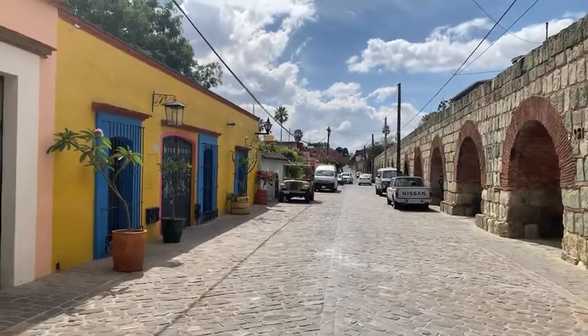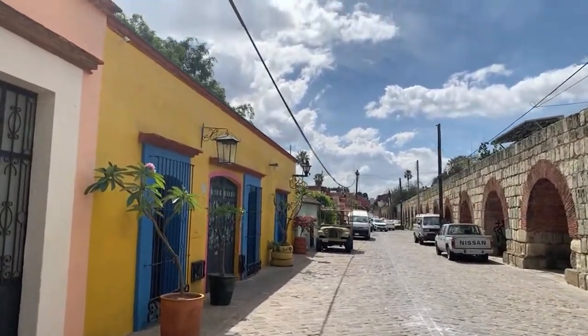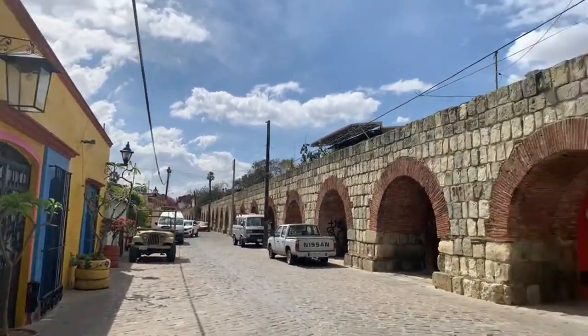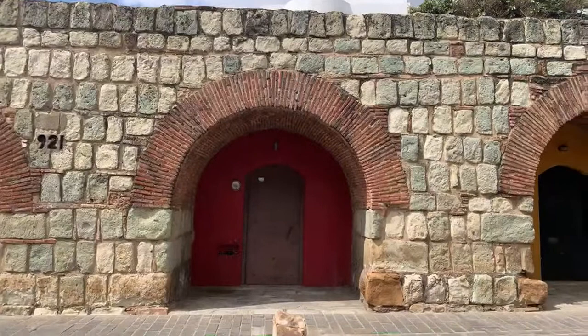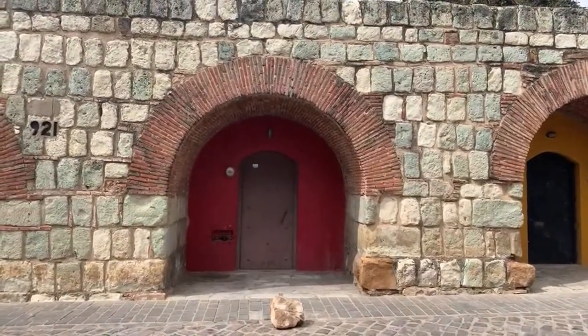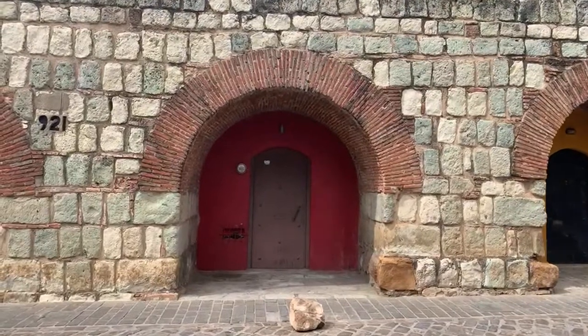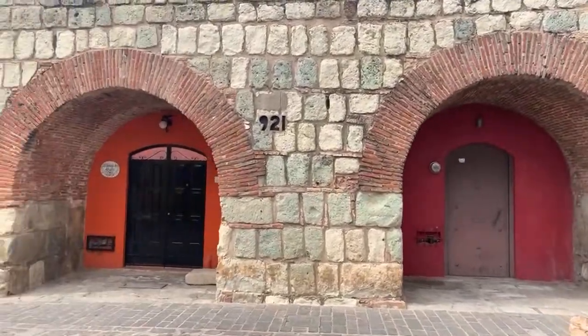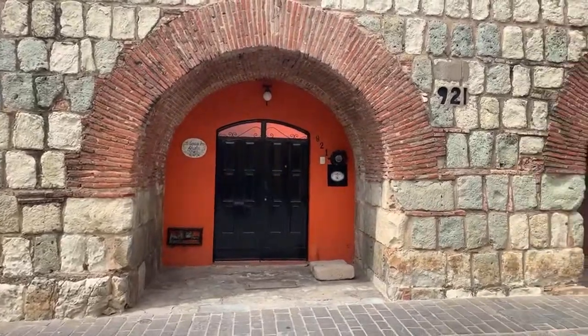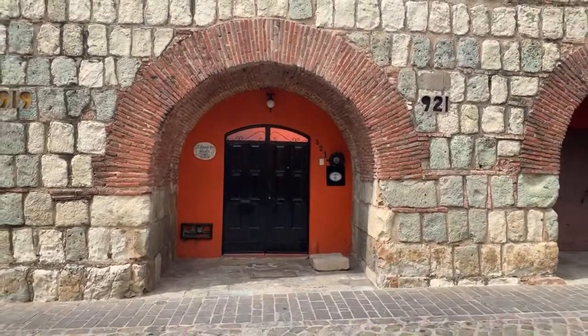There's such a beautiful house with the lantern. And they've converted some of these arches into actually houses. It looks like a bunker. Hopefully on the other side there are windows. But it's so cute, they've made use of those arches.